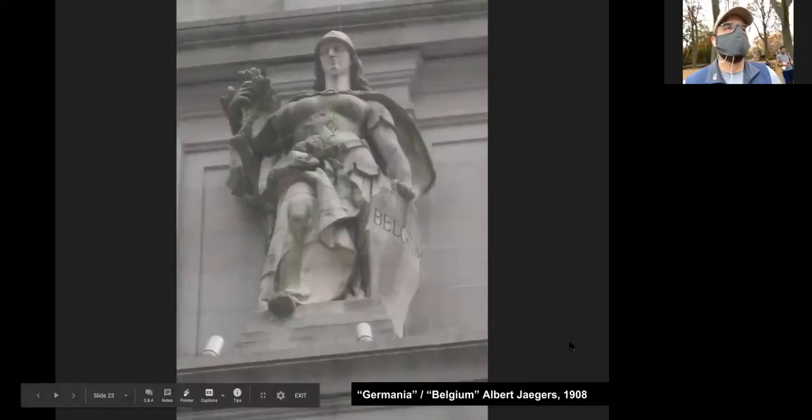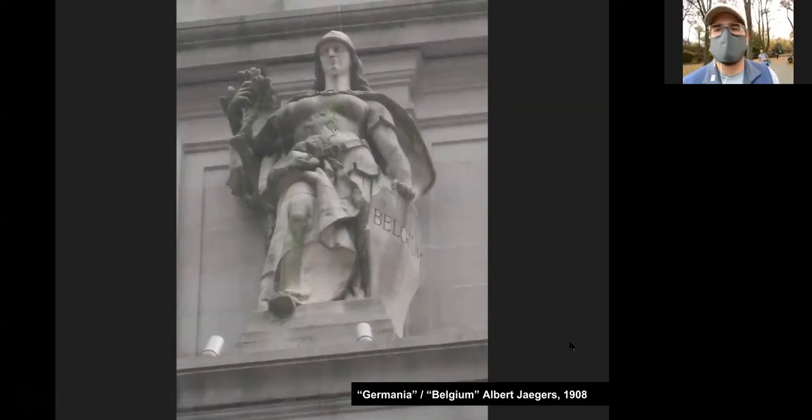Yeah, so this is along the Customs House. And if you join our program in a couple of weeks about Cass Gilbert, we'll talk more about this. But there's a series of statues along the cornice of the Alexander Hamilton Customs House on Bowling Green. And so they represent the trading nations of the world, and one of them is Germania.